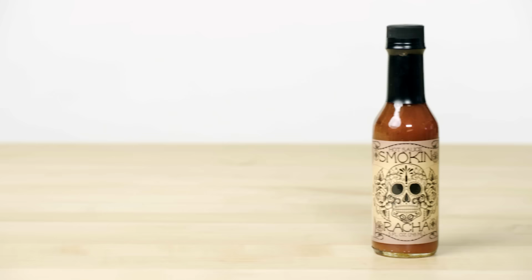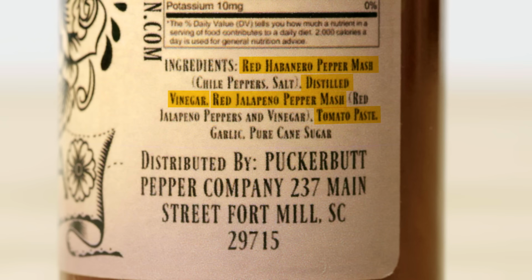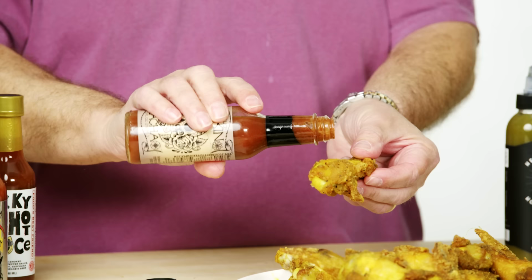This is the PuckerButt Smokin' Racha. It's got red habanero pepper mash, distilled vinegar, red jalapeno pepper mash, tomato paste, garlic, and pure cane sugar. It's a really thick sauce. It's majority pepper.